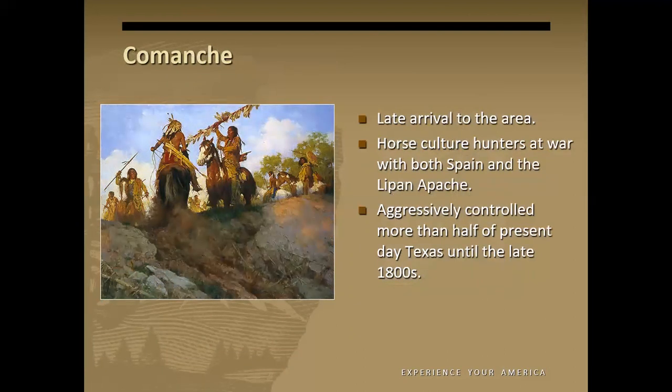If you drew a line from Fort Worth to Eagle Pass, the Comanches controlled everything to the north and west of that line until the U.S. Army finally did them in. But even they were afraid of them. They didn't take them on head-on. They cornered them in Palo Duro Canyon up near Amarillo and killed their horses and starved them out of the canyon, and then forced them to live where no one should ever have to live, Oklahoma.